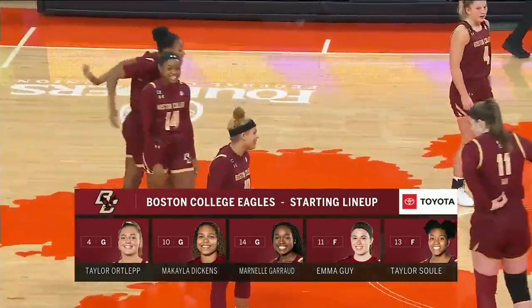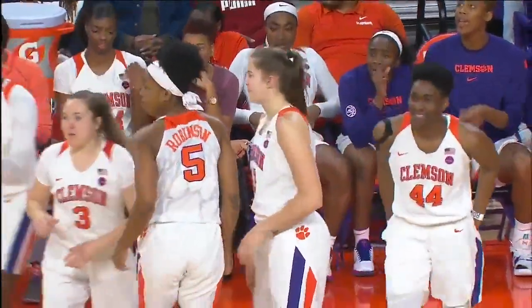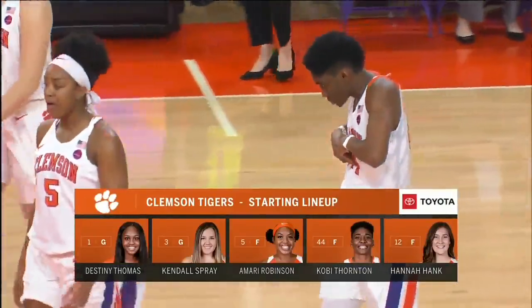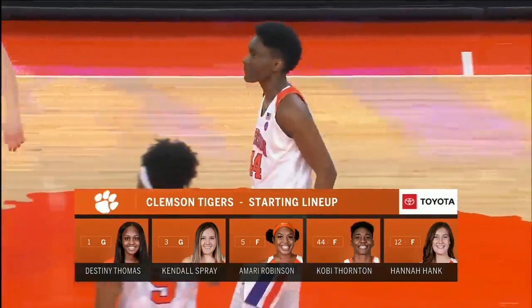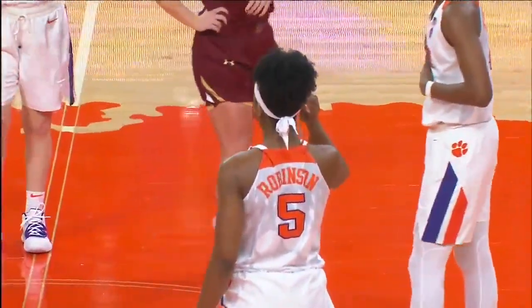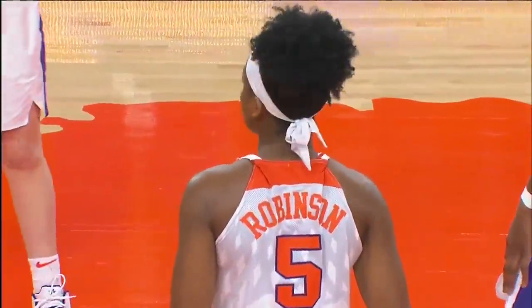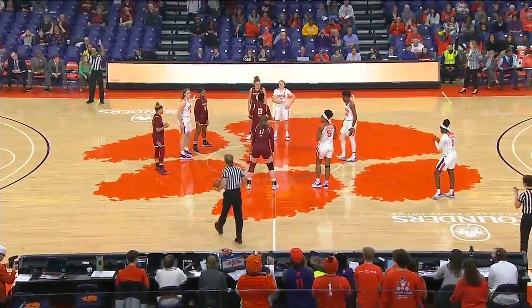And on the other side for the Clemson Tigers, well, they're a team that is relying on a lot of new faces this year. And our Toyota starting lineups for the Tigers, including Amari Robinson. What a fine freshman year she's having, Deb. She has a promising future. She's a hard worker. She's highly skilled. When you take the combination of those two things and your willingness to get better and be coached, you've got a bright future.